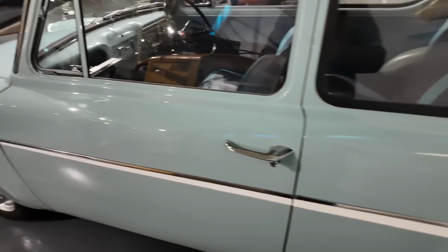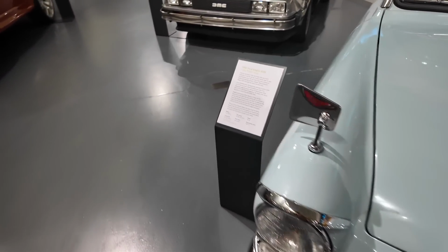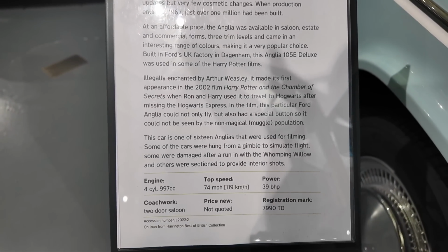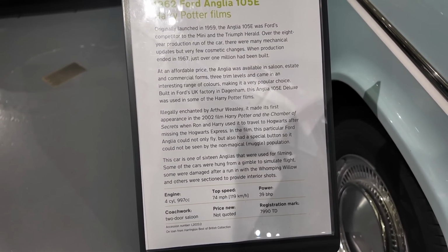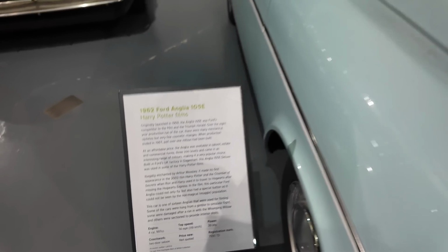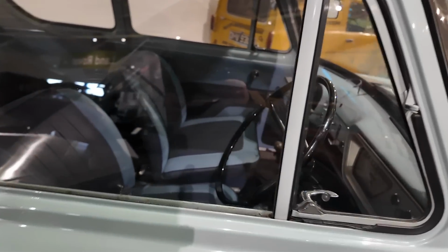If I remember right, I think the panels on these things are made out of like soybean composite. I'm not sure. Oh, see what I tell you. Crazy, huh? You get up to 74 miles an hour in that thing. Illegally Enchanted by Arthur Weasley. First appearance in 2002 Harry Potter film, Chamber of the Secrets. So this is the car. Cool. What a beaut.